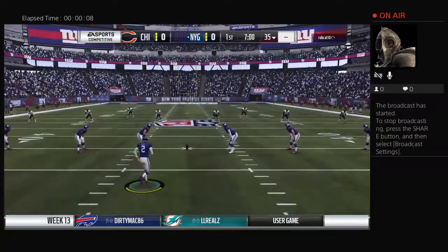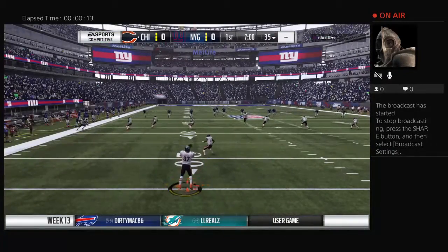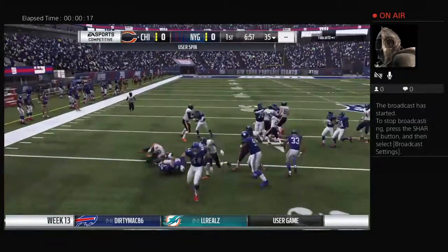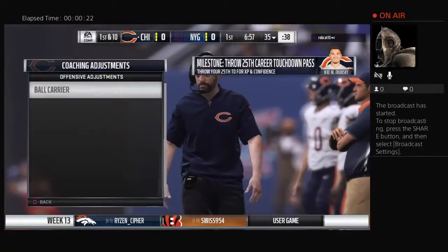The calendar has turned to December, and we're in the home stretch now as we're underway in Week 13. This will be taken very short. What a spin. And they'll be set up pretty nicely here as they have it up to the 35-yard line.